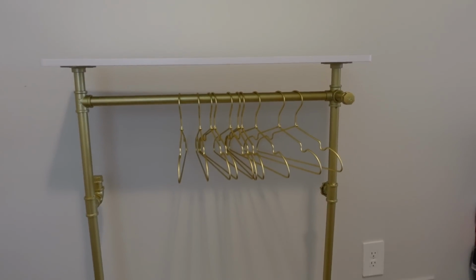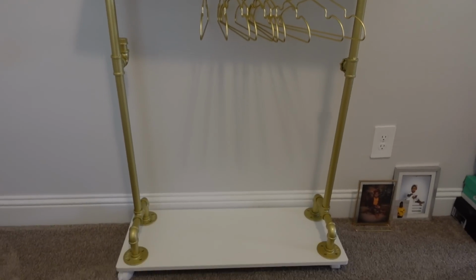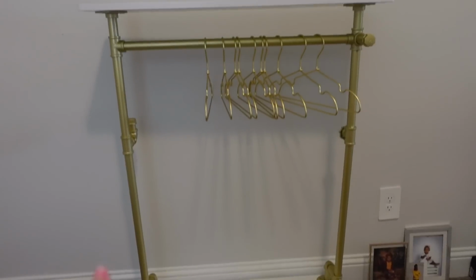Y'all, so I finally finished her little clothing rack. That thing gave me a run for my money. Just FYI, if you order it, the holes don't align, so you have to make it work. But I think it turned out pretty cute. This is what it's looking like.